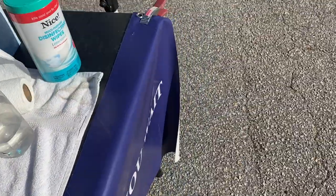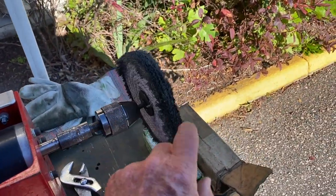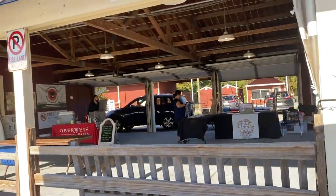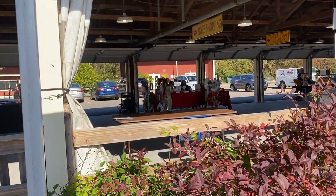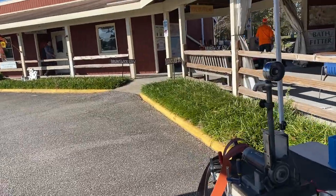We got our variable speed bench grinder right here. We gotta clean them stuff up with. I know that needs cleaning up. And there's some vendors in there. There's a guy right there selling Brunswick stew. That sounds pretty interesting, doesn't it? What's up? Brunswick. I'm called Chuck.